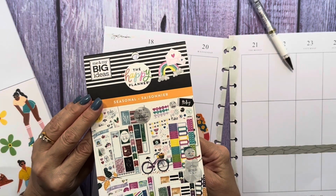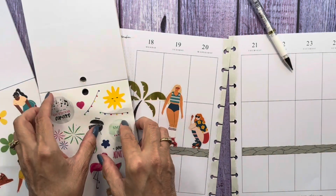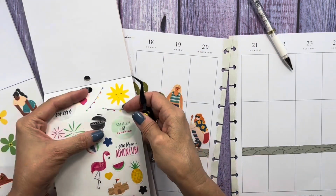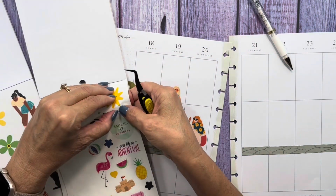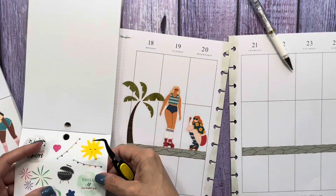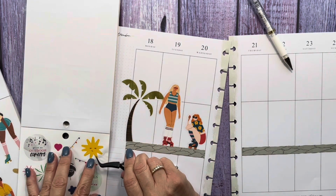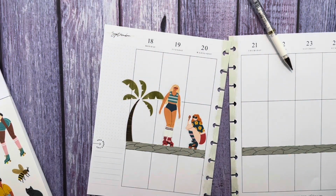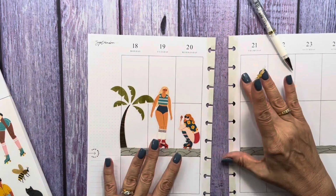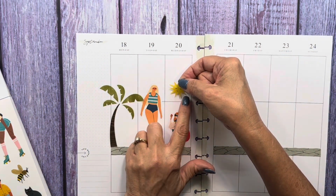Okay, I found it. It's in the seasonal Happy Planner. I was looking for the sun. I had it, I saw it. Thought I left it sitting out here for me to see it, and then all of a sudden I didn't know where it went. So let me see if I could get this to come up. Okay, so I have this nice smiling sun. So I'm going to put the sun here.